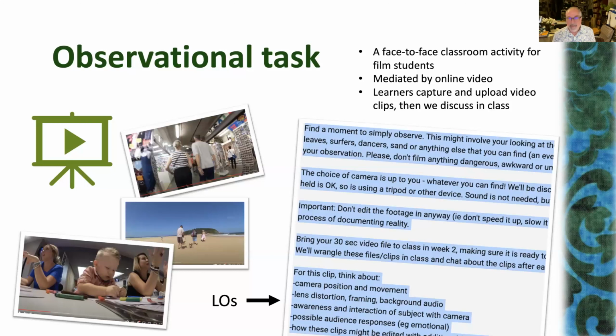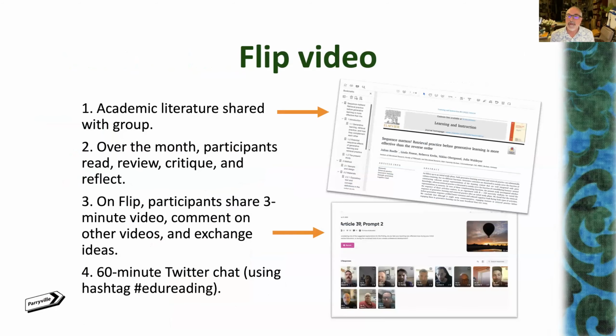I just wanted to mention that up front as an example. Now I've got a few examples that I want to talk through. One of them is this group that I joined just before the pandemic called Edu Reading, and we share a piece of academic literature. So there's our current one about retrieval practice. Over a month or two, we read the article and then we critique and reflect and review. And then on Flip, we share a 3-minute video and then we have a Twitter chat. So this is more of a peer-to-peer type of thing. The learners are participants or other teachers.